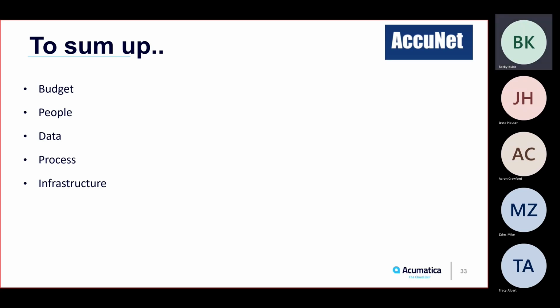And then processes. You want to make sure you document all the processes that you do, especially the real important ones, and make sure that the new system is going to do what you need, hopefully better. And that should be the reason you're going to a new system. It shouldn't just be because it's time to go to the cloud, but because you can get a lot more out of a new system. And then your infrastructure, which basically is non-existent in some ways. You have any device and the internet, that's all you need.